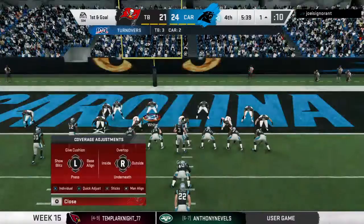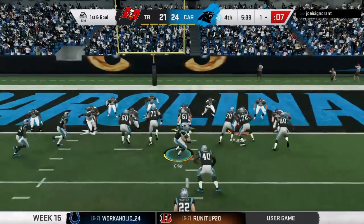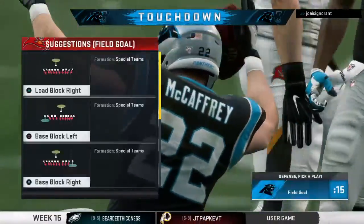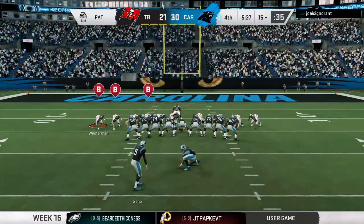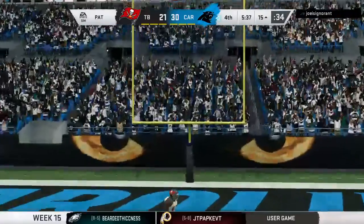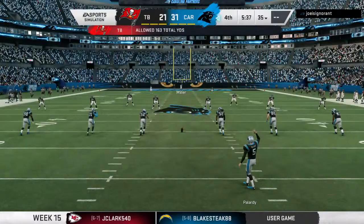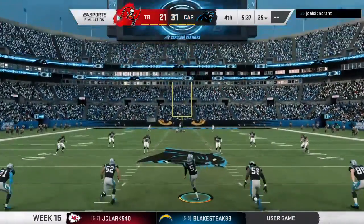So 1st and goal, 6 points here would go a long way toward wrapping this one up. On the ground, McCaffrey. And he is in. Touchdown, Carolina. Christian McCaffrey, his second TD of the game and 16th on the season. And the Panthers use the short field to their advantage as they cash in for 6. Gano the extra point, and his guys will take a 10-point lead.